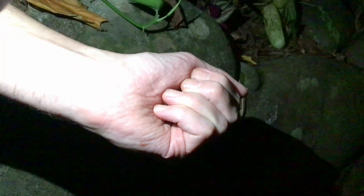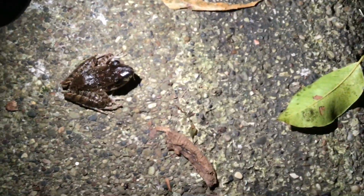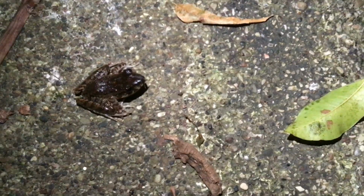You ready? Yep. Okay, right. He's gonna jump. There, there he is. Oh, there's a frog right there. You don't know what type he is, but we're gonna look him up. Maybe like a tiger frog.